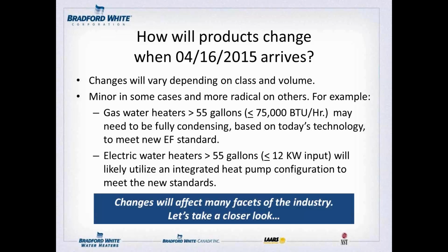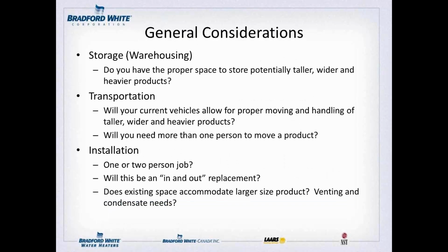So let's take a closer look at what this means to the industry. We found probably the best way to convey this message to everybody is to really just ask questions. We want to get everybody thinking, get everybody on board so that they can make the best decisions for their company to prepare for this change. So regarding storage, do you have the proper space to store potentially taller, wider, and heavier products? Regarding transportation, will your current vehicles allow for proper moving and handling of taller, wider, and heavier products? Will you need more than one person to move the product around?